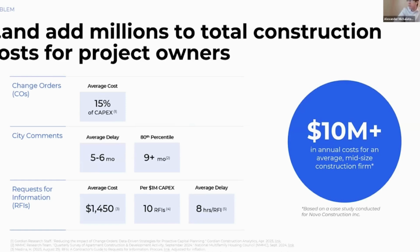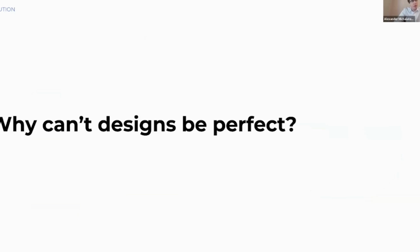So we did a case study with one of our customers, a mid-sized general contractor in the Bay Area, and they have over 10 million in costs annually that either they incur or they pass to their client, right? So all that to say, there seems to be this understanding in the industry, like, hey, overages are a thing of the industry. You just got to take it or leave it. And we're questioning that. We're asking, why can't your designs be perfect upfront?